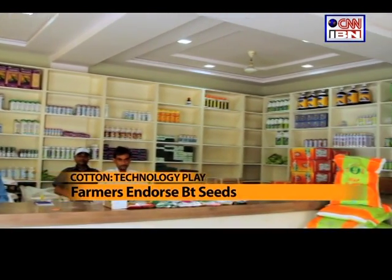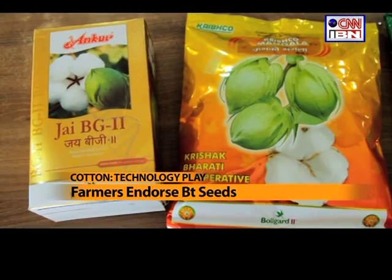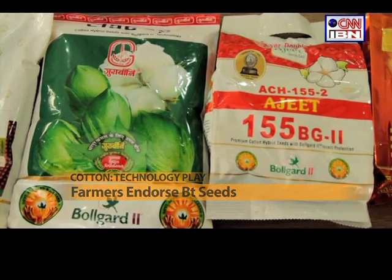The wide adoption of BT seeds, despite their high prices, speaks for their endorsement by farmers. BT is a protective gene, not a production gene, but it has delivered multiple benefits.